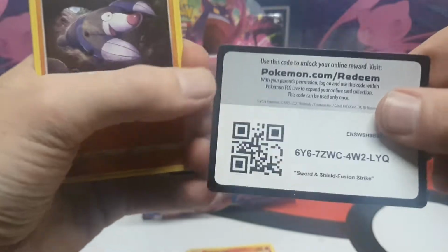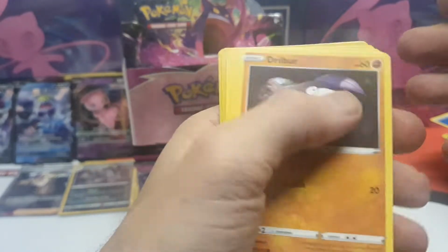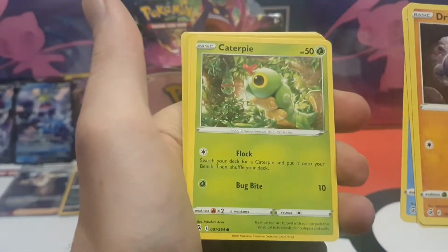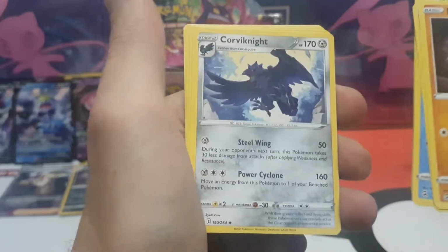So I don't think it's... Yeah, they couldn't be then. I don't think they do uncommon holos, do they? They're all rare. Yeah. They only do the reverses, so technically you get that as a reverse, but... Yeah. Or Beko, Toxicity. Corviknight.